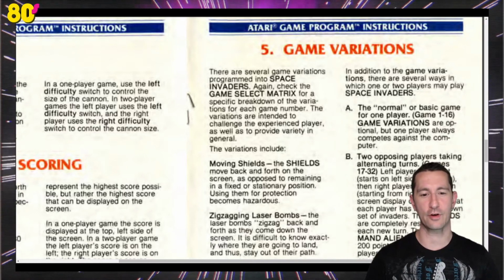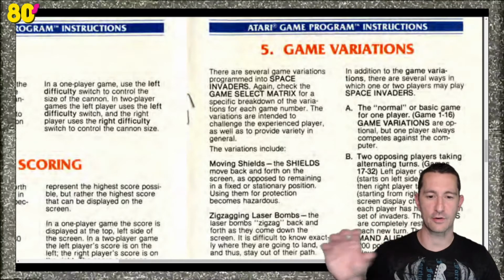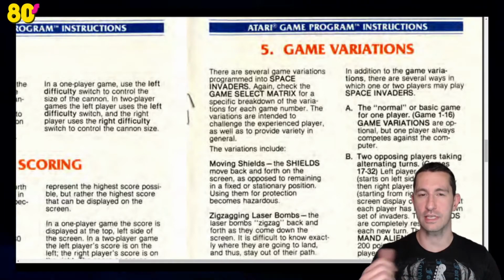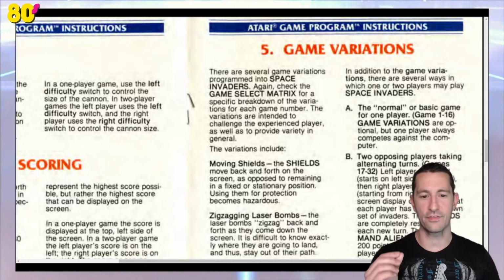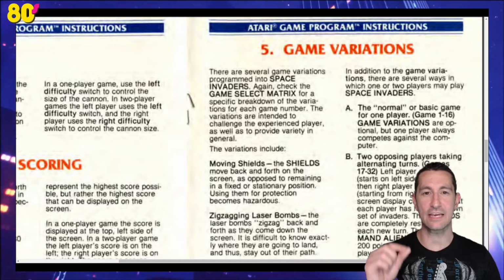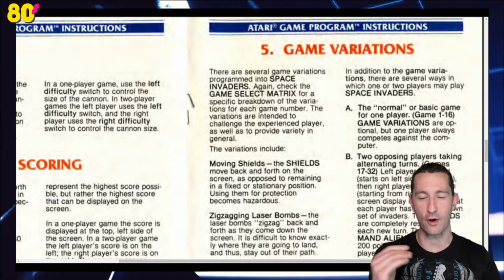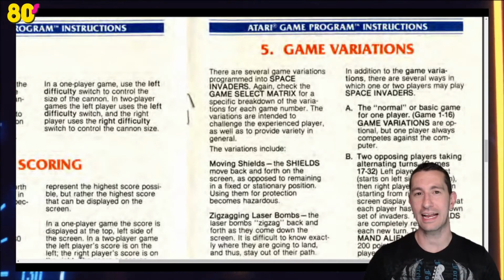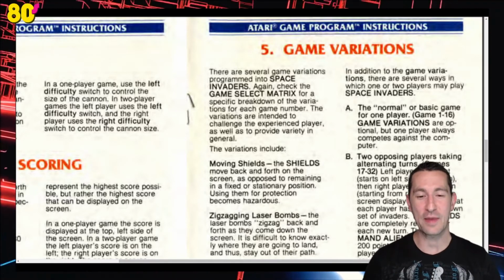There's several game variations. We have moving shields, where the shields that you've seen at the bottom of Space Invaders move, which is so cool because the original Space Invaders was very, very simple but popular. And we saw other clones in the arcade and even on some home consoles that were taking the idea. But this is a home version that is giving you almost all the other cloned ideas that everyone else did. And you can do it all in home. Atari is a genius. And this is one of the reasons why the Atari home console got so popular, because of this game, which is why we're reading the manual.